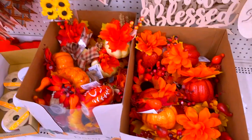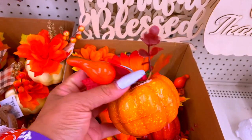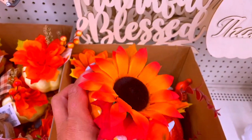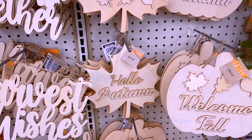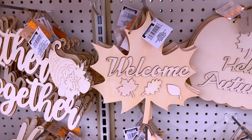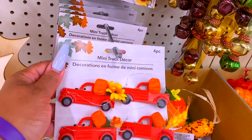Now these are definitely cute. They had so many of these, and I wish I would have gotten there sooner, because the ones that I wanted were already picked through. But these are definitely cute to add to your table, especially during Thanksgiving time. It gives it a little bit of festivity. And also, these wood plaques are cute for the kids. That gives them something to do and always makes them feel like they helped out with the decor.